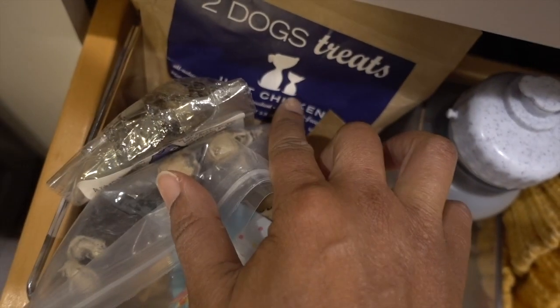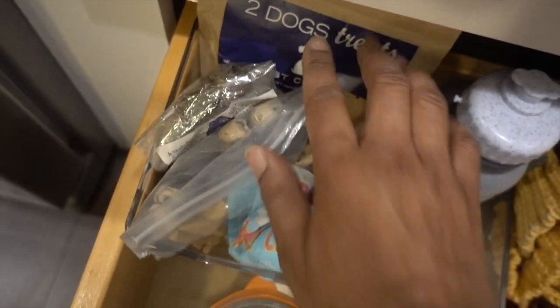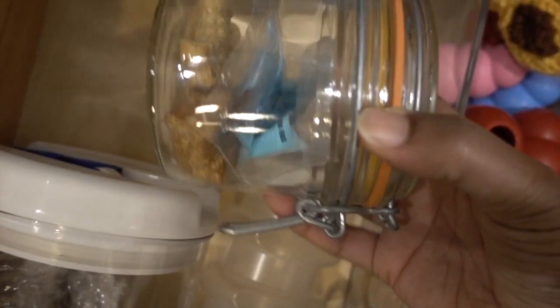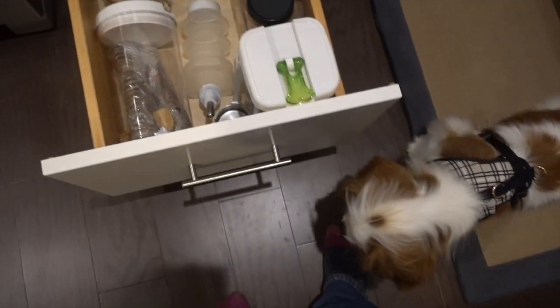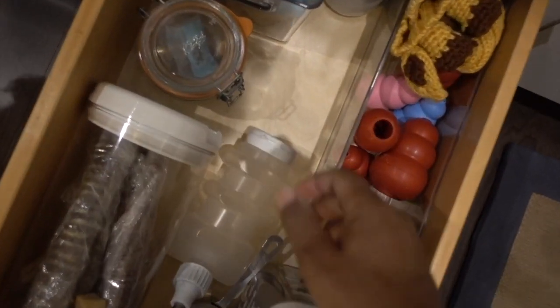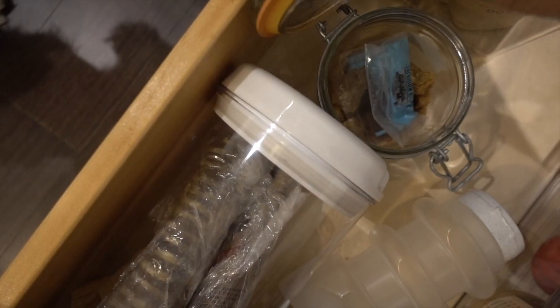And these are just chicken dog treats from the treat lady at the farmer's market. He loves her so much. And then right here, I just have some extra little chicken treats that a friend gave to us. So I just put them in this jar so they don't go bad. And this is Clover's kitchen drawer. He knows where the treats are, and he loves when this drawer opens because that means something good is going to happen.